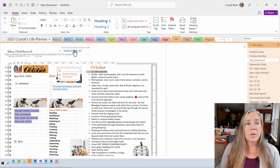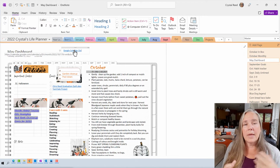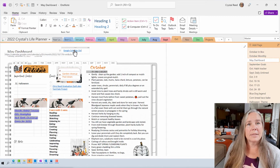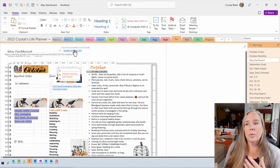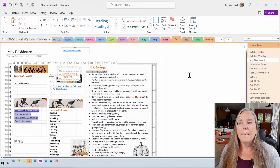Because I do keep a Google Calendar for various appointments, and then I refer to that when I'm setting up my weekly review and looking at what's coming up in the future. Okay. All right. I spent a lot of time on this dashboard. Let's move on.